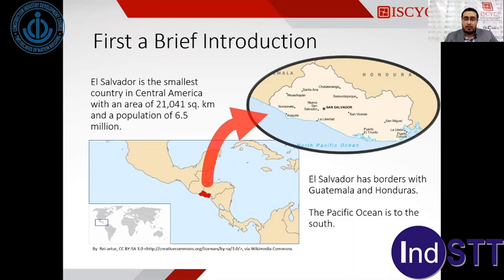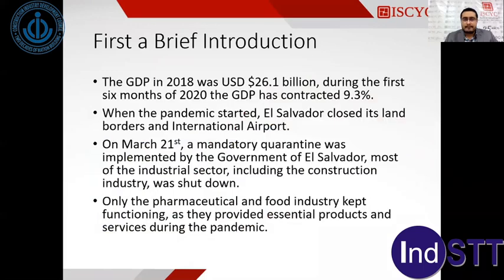There are about 2 to 3 million people living outside of the country. El Salvador has borders with Guatemala and Honduras, and to the south, we have the Pacific Ocean as our border. The GDP in 2018 was 26.1 billion US dollars, and it is estimated that during the first 6 months of 2020, the GDP has contracted 9.3%.